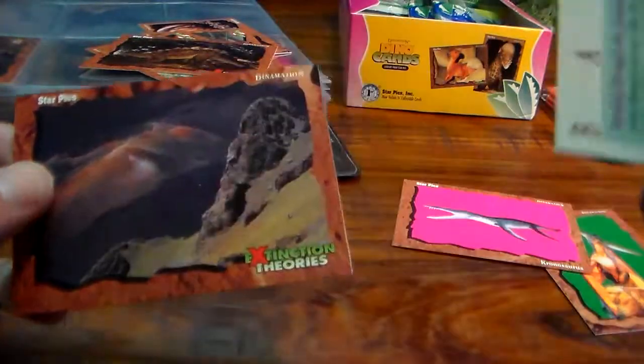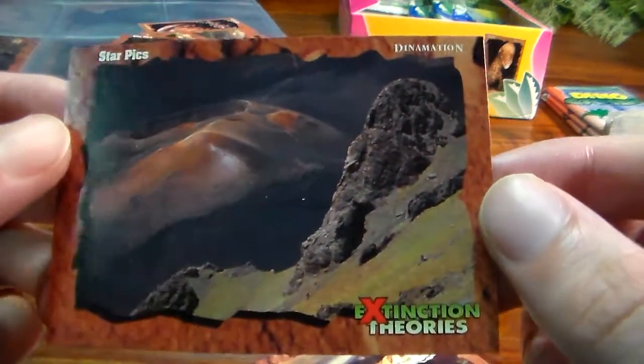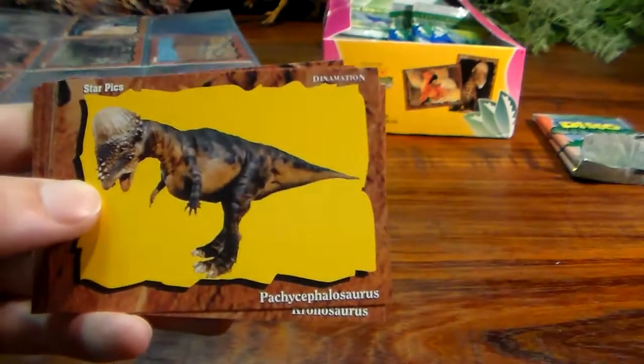Card number 61. And Star Picks just looks like some rocks and a volcano. I am such a nerd for collecting trading cards here and opening up packs. Another duplicate of the behind the scenes of the Allosaurus being transported probably somewhere to another event.